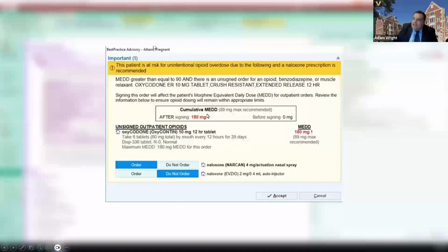I also built something that encourages naloxone prescription. So I know you guys have challenges with opioid overdose, and so do we here in Tennessee. And so we use a very simple risk model to identify patients that are at high risk for unintentional opioid overdose. And then we suggest prescribing naloxone or Narcan, if you guys have ever heard of Narcan, which is a life-saving medication that can quickly reverse an opioid overdose.